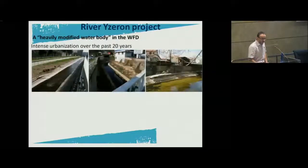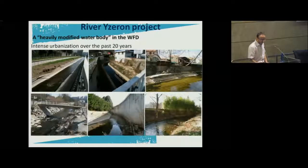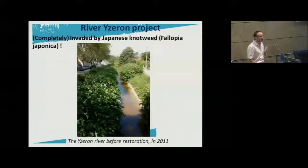Now, some example of urbanization. So the concrete channel, you can see some concrete walls. And also, you can see that the riparian vegetation that we had was not very diverse, because it was basically 100% in some reaches Japanese knotweed, Fallopia japonica, which made also the river restoration project a bit more costly than it was supposed to be, because you cannot simply take the ground material and reuse it. That's not possible. You have to dump it in some special site. So that was in 2011, before the river restoration.